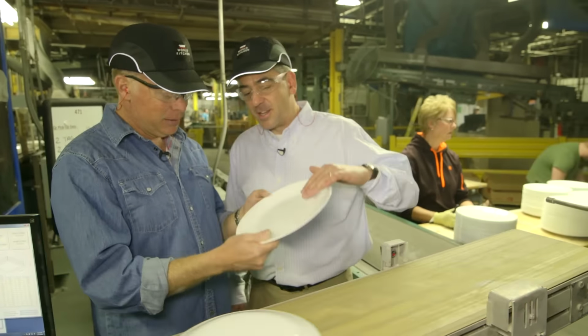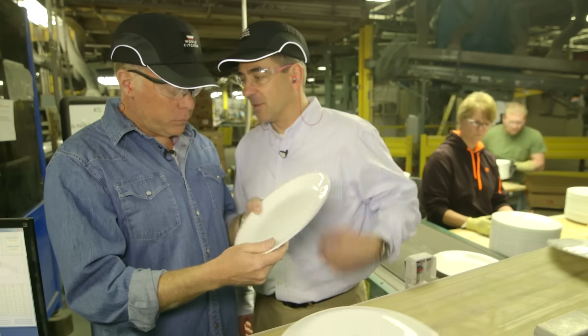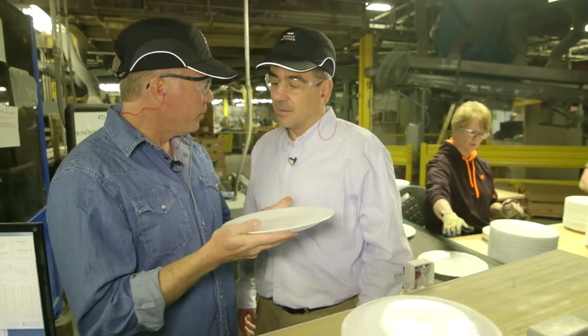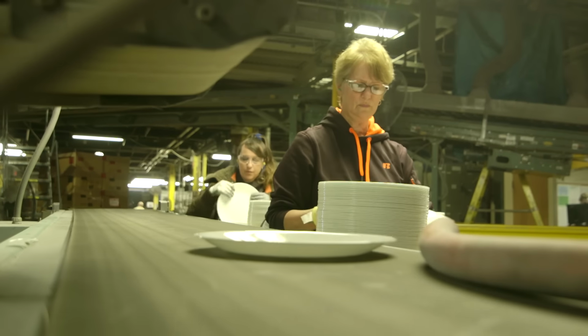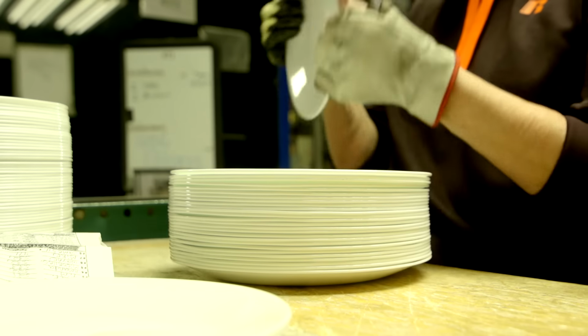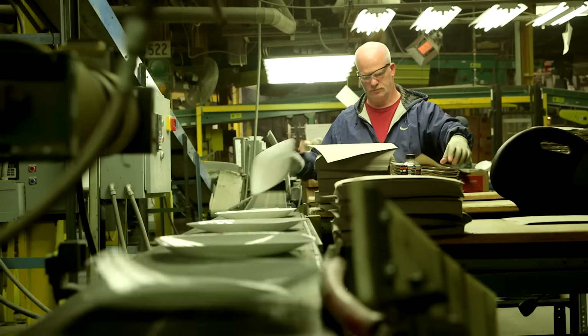Wow. Now this is an undecorated plate. That's going to be the next step. But other than that, it's a finished plate. So this is Corelle dinnerware in its rawest form. That's correct. Yeah. And what are we looking for in the process at this particular point? Anything that a consumer might find objectionable. So we want to make sure there's no divots around the edge, there's nothing extra hanging off of it, there's no blisters or anything on the face of it.